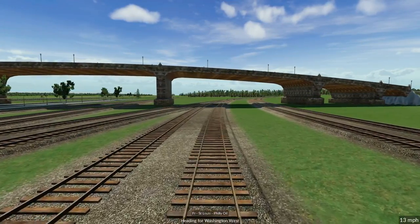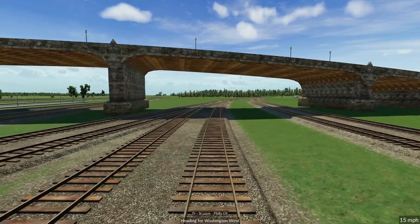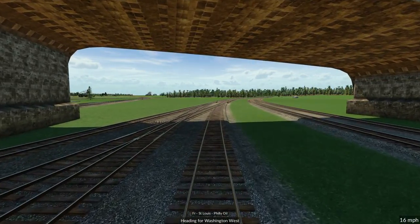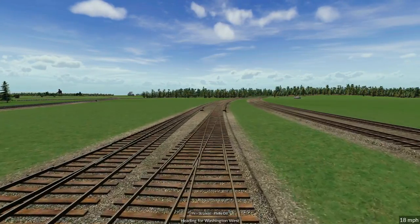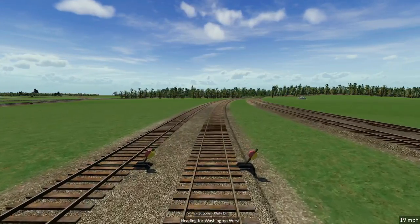Now, someone did say that this is going to be a very scenic route, so here is your scenic route. Let's see how scenic it actually is. Passing under quite a large stone bridge. Interesting that the sound disappears as we go under the bridge. It's a bit of a bug.